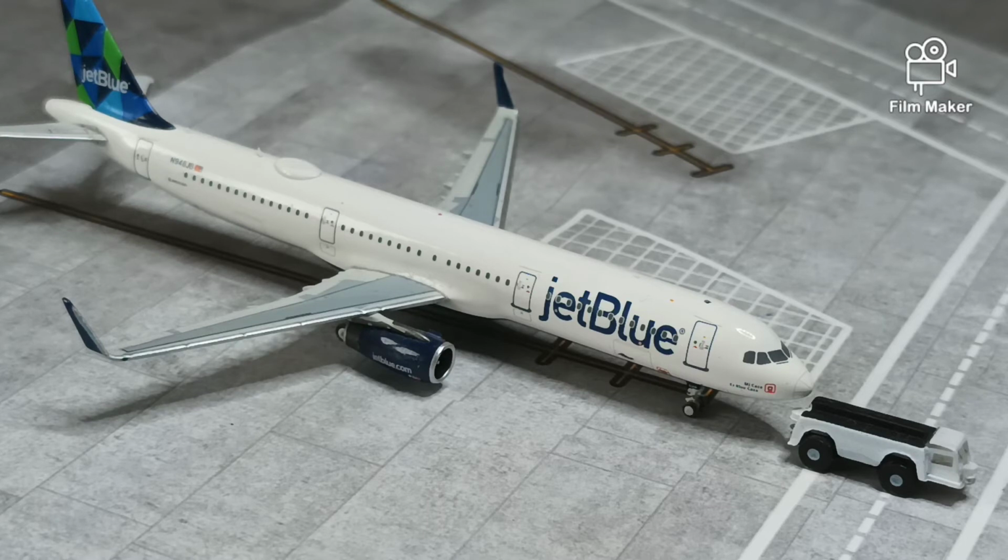So we have this sort of fictional route, JetBlue A321neo, who is coming from New York JFK, and he's just arrived now as well.